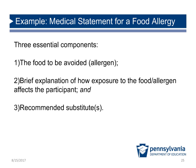So here is an example of what the medical statement should contain for a food allergy. The medical statement should identify the food to be avoided and provide a brief explanation of how exposure to the food affects the participant. So for example, it may say, Johnny should not consume eggs. And the brief explanation may be that when consumed, eggs cause a rash and breathing problems.